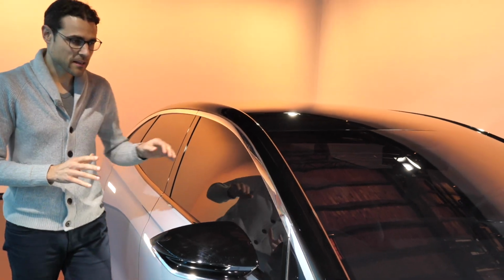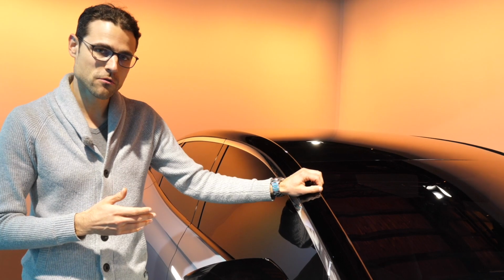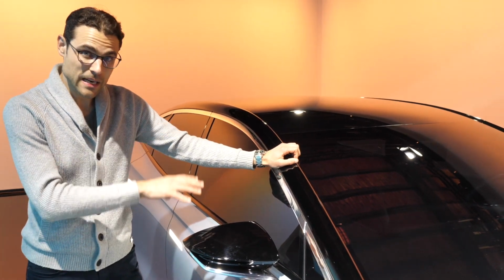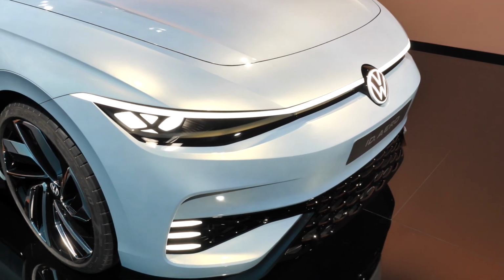At this moment, this can house at least a 77 kilowatt hour net battery from the VW Group. So far the ID4 and so on have 400 kilometers, 250 miles of range. This here could be better in range with the same battery because of the better aerodynamics. But maybe it will also get bigger batteries at a later stage.